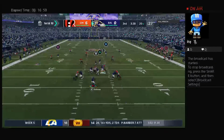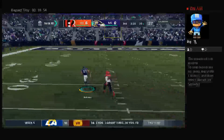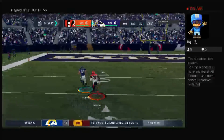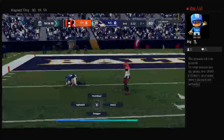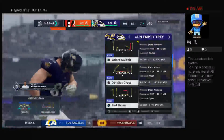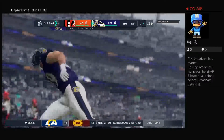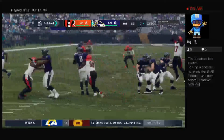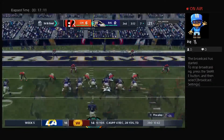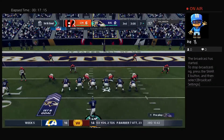From the gun, he'll set up to throw. Oh, looking for Andrews downfield. He's got a man, complete. Past the 20. And they're going to have this way down in Cincinnati territory. It's a big play there for Baltimore. 73 yards. 1st and goal at the 7-yard line. Well, that didn't take long. One play, and we're already looking at a 1st and goal situation.